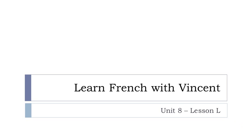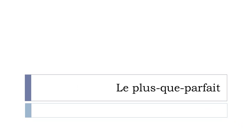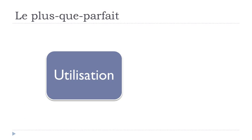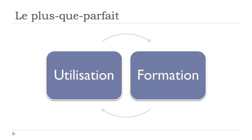And in this lesson we'll discover together le plus que parfait. So it's quite interesting, not that difficult and quite useful. So let's see what le plus que parfait is. First in this video, as usual for the tenses, because it's a past tense, we'll first see together l'utilisation. So when should we use le plus que parfait? And then how do we construct this tense?